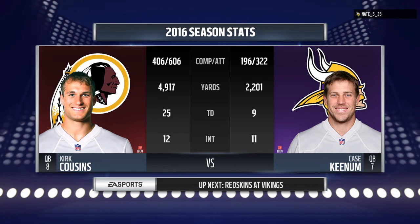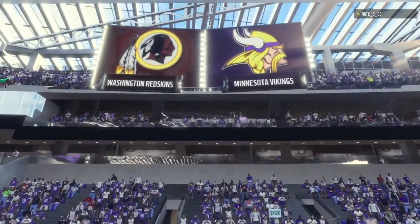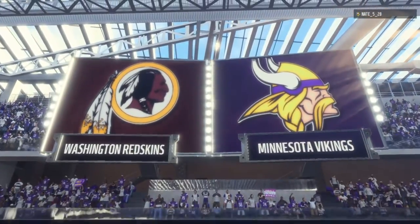NFL on EA Sports. Tonight's matchup features two quarterbacks who will be trying to lead their team to victory. It's Cousins' Redskins going up against Keenum's Vikings.